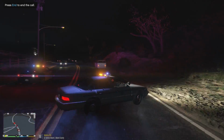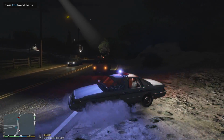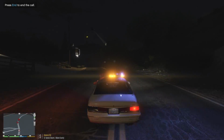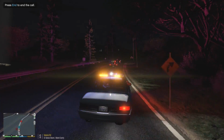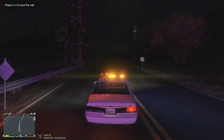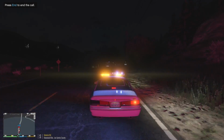Oh my gosh. Oh, I just spun out. Got a motorcycle unit also involved. Looks like spotlight's back on the car. It might have come to a stop. Looks like maybe a suspect's fleeing on foot. What's going on here? Oh, we got a roadblock in position now to get this van stopped.